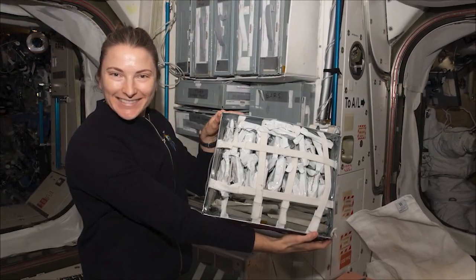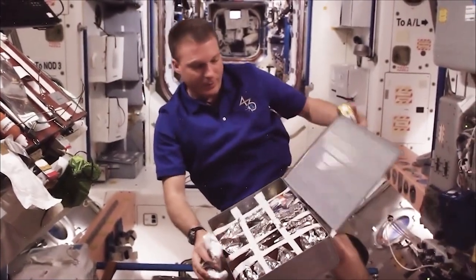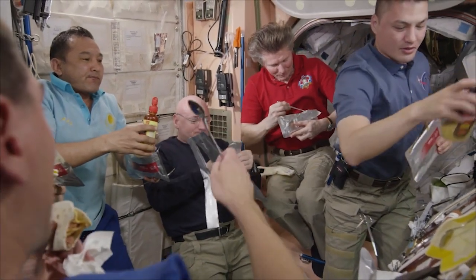So we supplement with crew preference containers. Each crew member, for their 6 months stay up there, gets 9 containers of those preference foods. Those can be food from our standard menu, because if you really like smoked turkey and your crewmates also love smoked turkey, you better pack some of your own. Right, because the standard menu is first come, first serve.